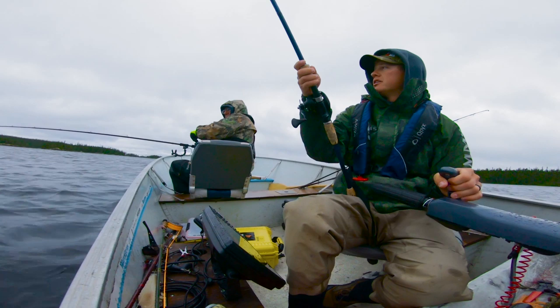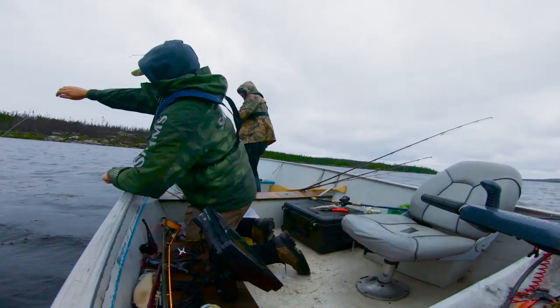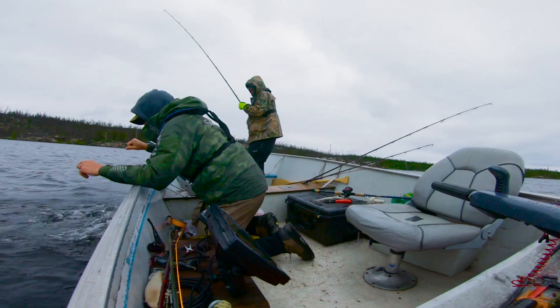Oh, fish. I'm on to something. As he's reeling up, Dad hooks up, first trout of the morning. Not bad, it's a dark one. Well, we're not gonna get skunked on our last day, guys. I think it's 27 inches. Oh, and he's gone. Trout number one.